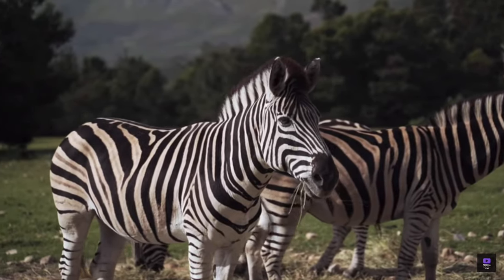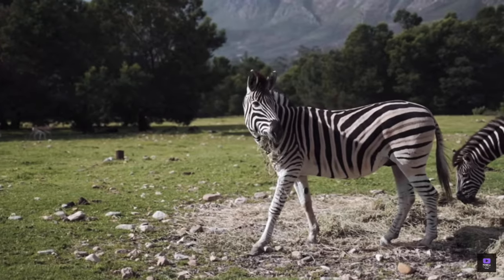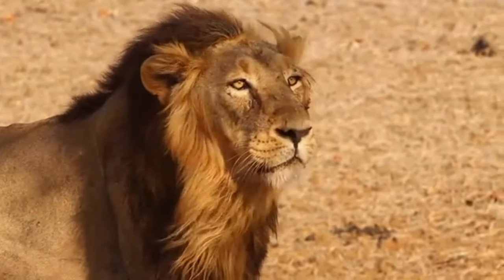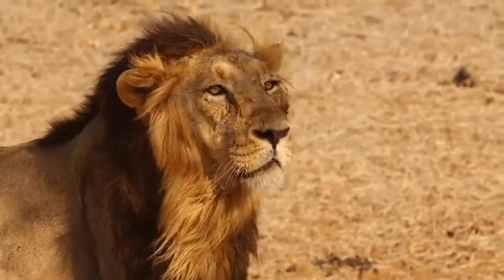Another theory that was disproven was that their stripes help them hide from predators in the tall grasses because their stripes help them blend in. Now it's known that lions use their sense of smell to hunt out zebras.